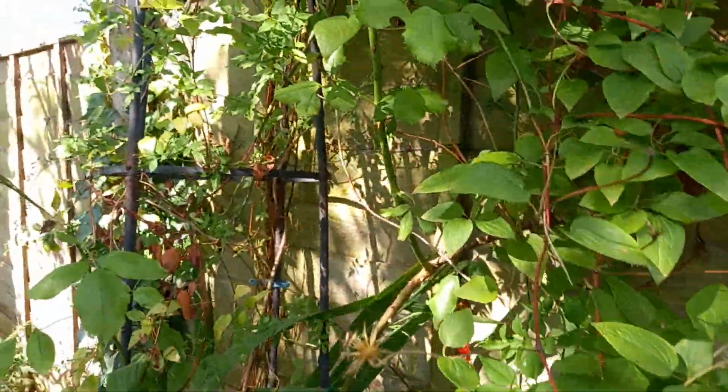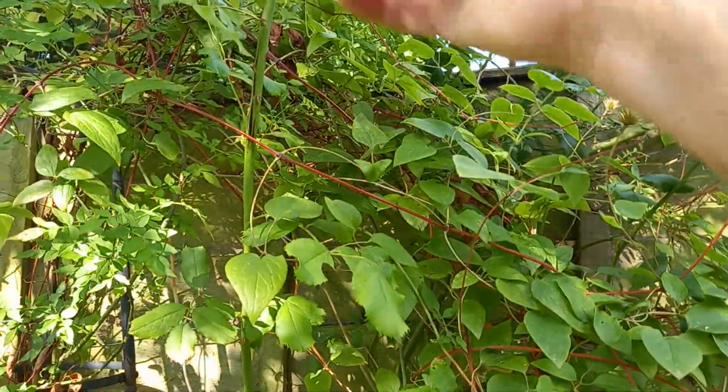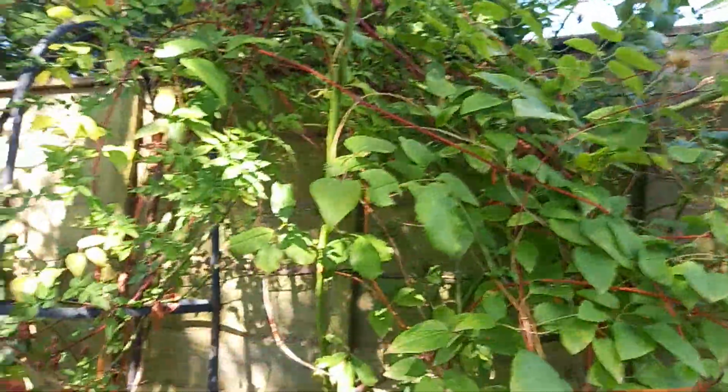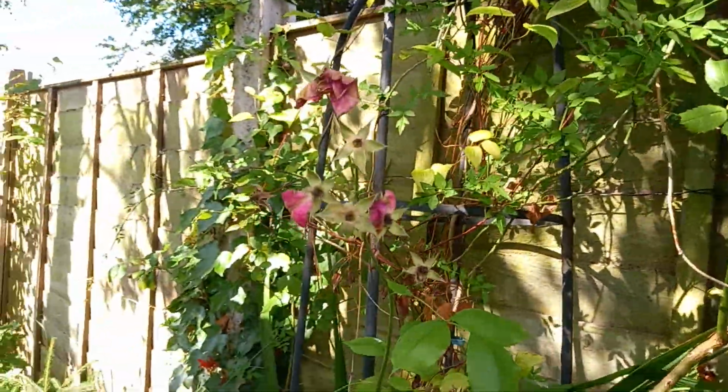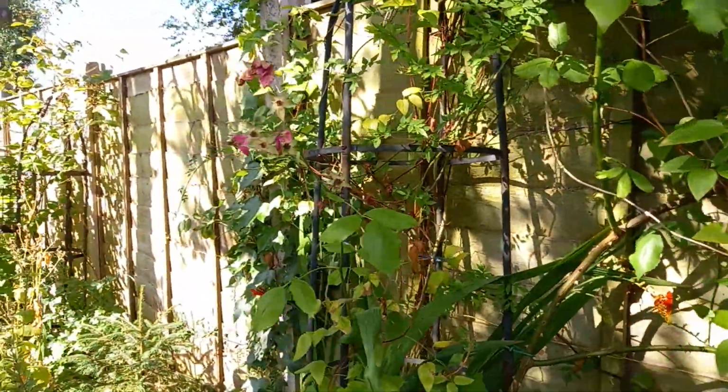Jasmine didn't seem to flower much this year. There's lots of growth on the jasmine. This is the jasmine, but not much in the way of flower. The rose is just finished. I need to come in and tidy that up.